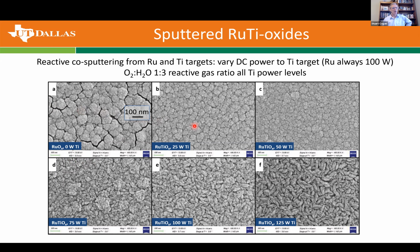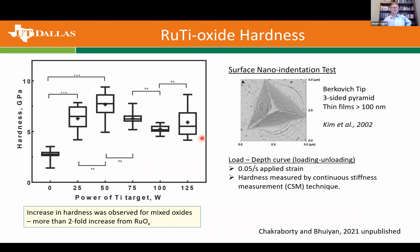And again, the mixed oxides, this is all ruthenium titanium oxide. And this is increasing sputtering power to the titanium target. And you can see again, change in the morphology of the films. And the thing that we find is that even with any addition of titanium, we get a notable increase in the hardness of the ruthenium oxide, in this case now the ruthenium titanium oxide. So this is hardness versus power, and we see that at no titanium, we have a modest hardness.